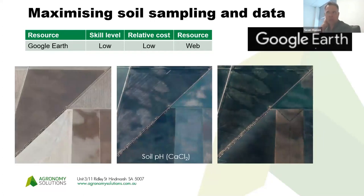This is not quite Yorke's, but you'd have a look at a Google Earth map on Yorke's. This is just mid-north, lower mid-north. We can get a hell of a lot of data out of Google Earth already. So again, maximising soil sampling and data and generating our zones. Moving left to right is the same paddock, but going back in time, this is Google Earth free. You can quite often pick up bare earth on the left, and then in-season capture across a couple of years, depending on your crop.